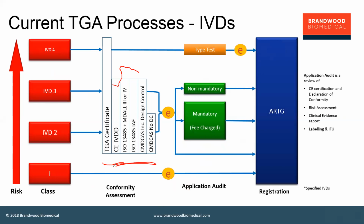We might see IVDs align more with the way medical devices are done, but right now there's very few CE certificates. So what does TGA accept in lieu? Firstly, they can take a TGA certificate, their own direct conformity assessment, of course. They can take a CE certificate where it exists. But the other ways they can do this is that they will recognize an ISO 13485 certificate issued by a registrar accredited under the International Accreditation Federation.